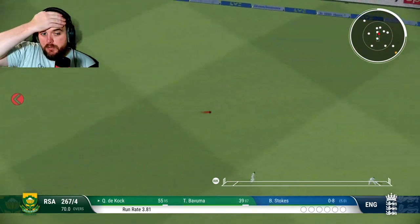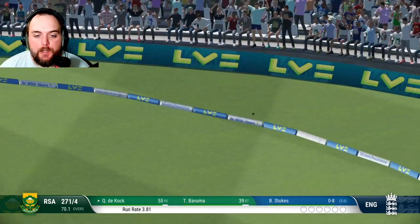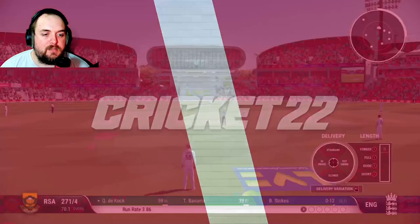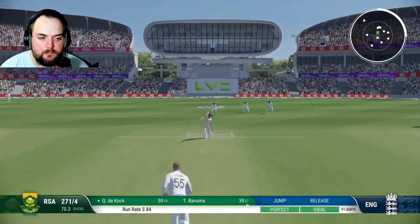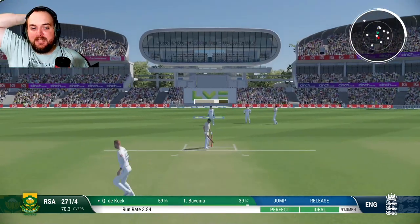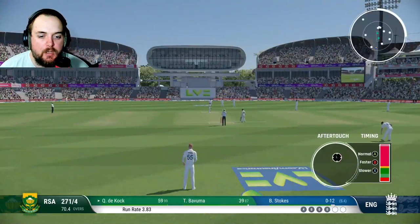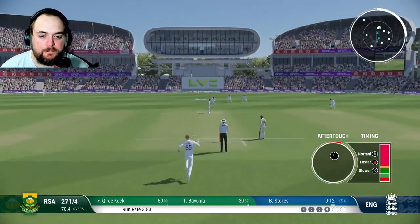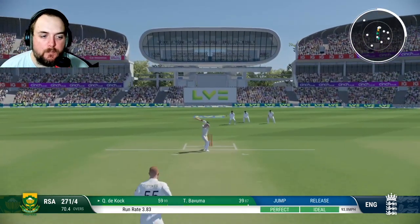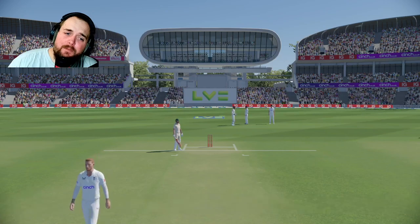And Quinton de Kock on 55 off 95 just smashed me for four. That's what we like to see. Oh, it's a great ball. It's an absolute beauty I've just put in there. An absolute beauty. Oh, and again. Oh, and again. It's back-to-back balls. I've got them all lined up.